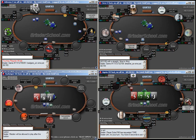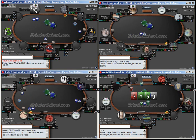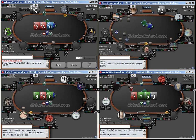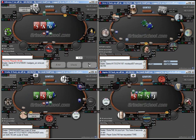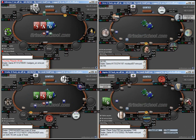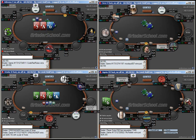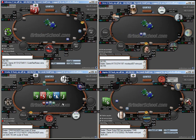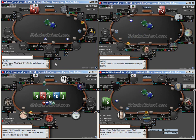Trying to get a new table here. Ace. We'll try and price them in, but it doesn't really matter. We could have checked behind the flop, but he's only got $10. He's either going to do something or he's not.